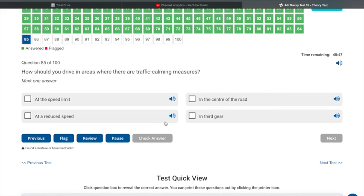How should you drive in areas where there are traffic calming measures? At the speed limit, that's what they're after, or is it at a reduced speed? Oh, see, again, traffic calming measures. So calming, we're going to go for a reduced speed. I reckon that's a little trick there.